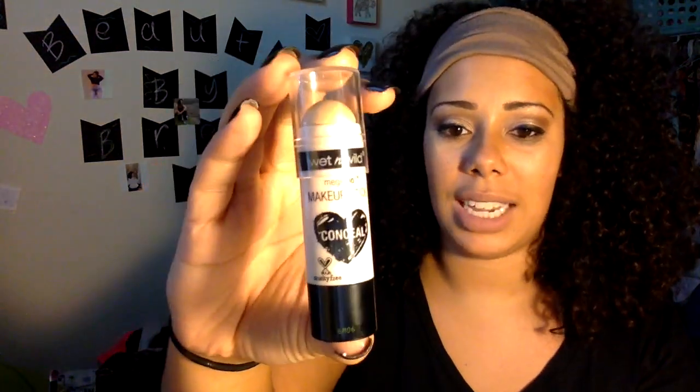Also, I used the Wet n Wild Mega Glow Makeup Stick Concealer. I would say that it looked really pretty going on. It applied so nicely. It's so smooth. I use it for my under eye circles, if you remember. It has such a creamy feel to it, and I really liked it.